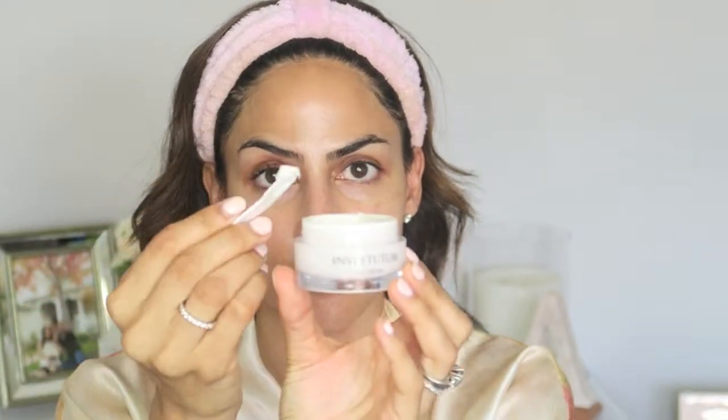Next up is eye cream. I'm pretty picky about eye cream. I test out a ton, and that's only because I've been using eye creams for many years. My mom was always a fanatic about me taking care of my skin. So this one from Instytutum I really like, because I noticed that it instantly firms and smooths my skin, and the way I can tell is when I put my concealer on the next day, it just goes on so smooth. So I love this.